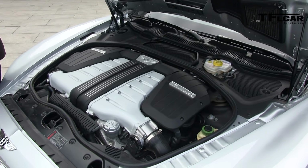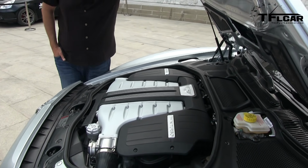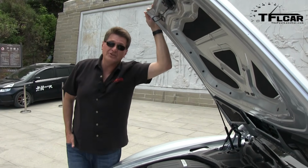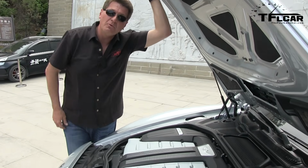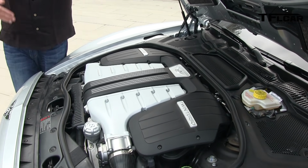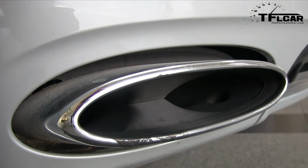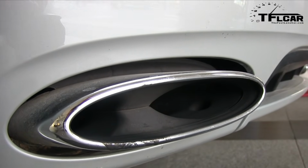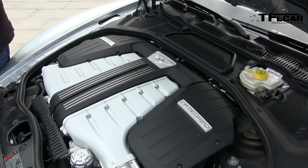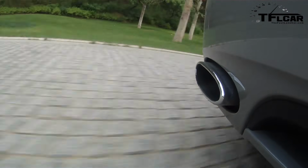That is the heart of the beast, and it is quite the heart. It is a twin-turbo 6-liter, 616 horsepower, 590 pound-foot of torque W12. It moves this car like a rocket ship. It's unbelievable how fast this car will accelerate from 0 to 60. Bentley says 4.3 seconds. The most powerful Bentley four-door sedan ever, yes.